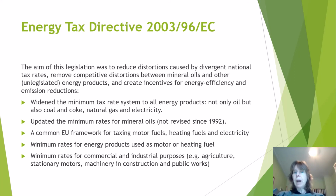So it widened the minimum tax rate to many products, so not only oil but also coke, coal, natural gas, electricity. Minimum rates for mineral oils were updated. Taxation of motor fuels, heating fuels, electricity. Minimum rates for energy products used in motor or heating fuels and also in commercial and industrial activities.